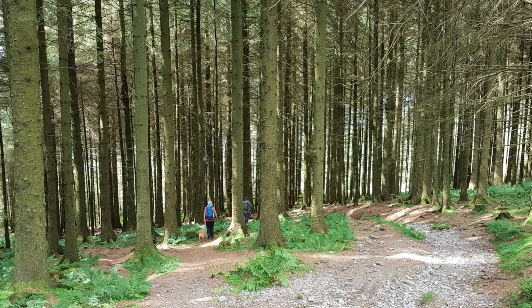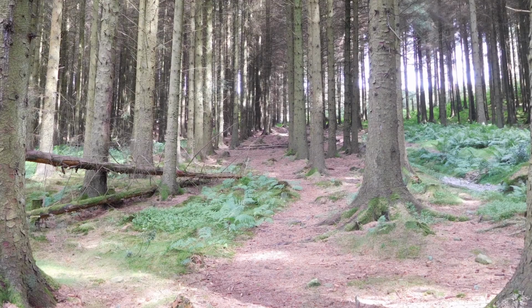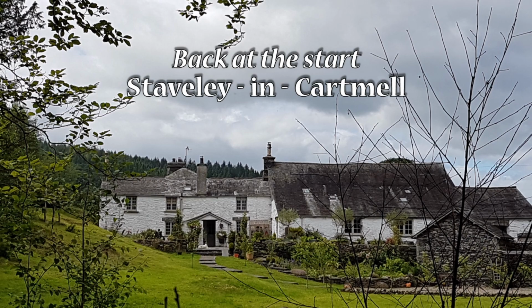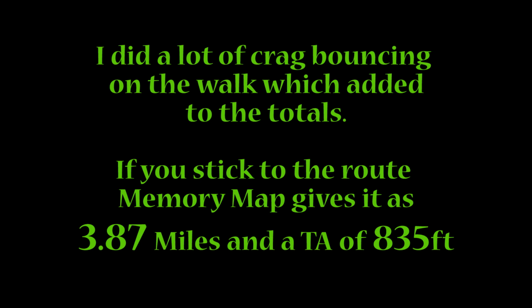I was very pleased with the pictures of this forest, but believe me, it has to be seen with the eyes. Really quite fantastic. That was it for Staveley Fell, hope you enjoyed it. Sadly, we had to say goodbye to Anne and Claire, they needed to be somewhere else, but we wanted to get one more fell in before we drove home the next morning.